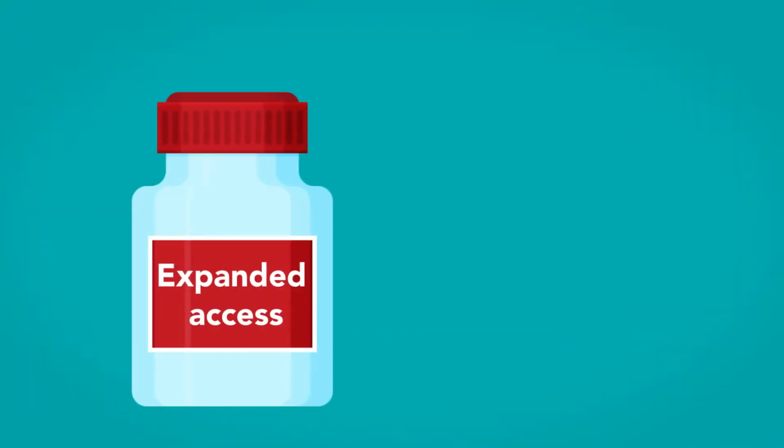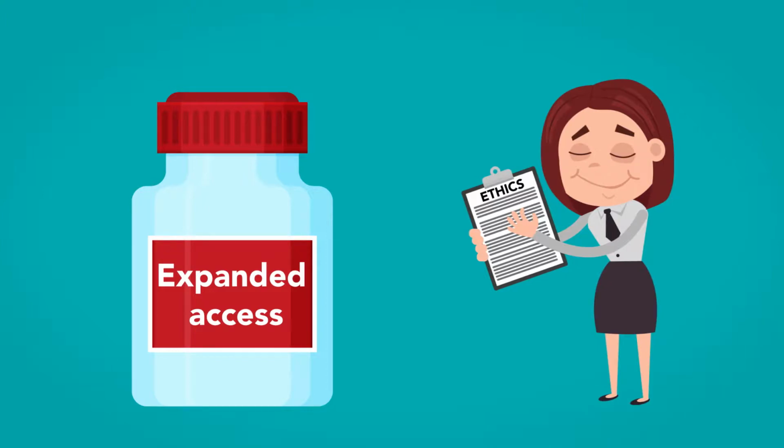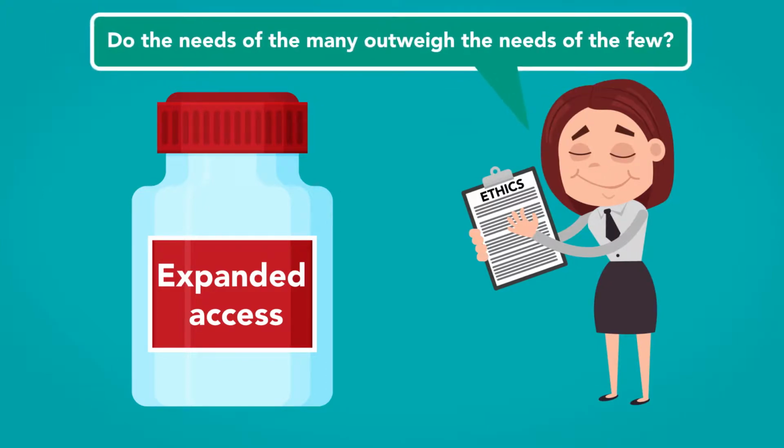Thus, expanded access can pose an ethical dilemma for drug makers and regulators. Do the needs of the many outweigh the needs of the few?